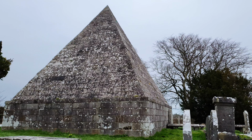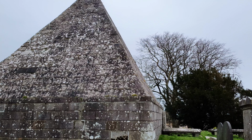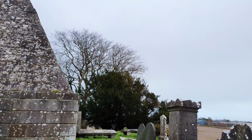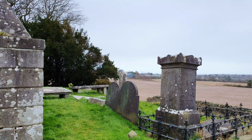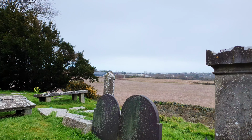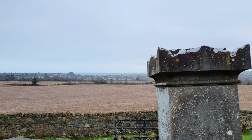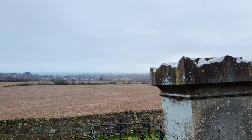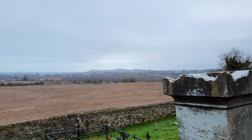The pyramid's outer cladding is granite blocks. A sarcophagus on the north side records that the monument was erected in memory of an earlier Howard and as a place of burial for the family, and that the mausoleum was placed there in memory of ancestors who had died a century prior and for generations of Howards to come.